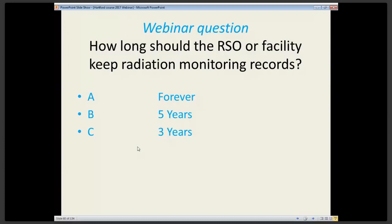Okay, the answer is forever. Radiation records are forever. And it's interesting, if a department closes its doors and everybody scatters, most of the states require that those records be remanded back to the state. You cannot get rid of radiation records. Radiation records are forever. Because there may always be a need to find out how much radiation the worker had at some point. And it's actually a lot easier today. Back in the day of paper records, things did get lost. But the monitoring companies today have everything computerized, and you can go back and pretty much find anybody's record over the last 10 or 15 years.